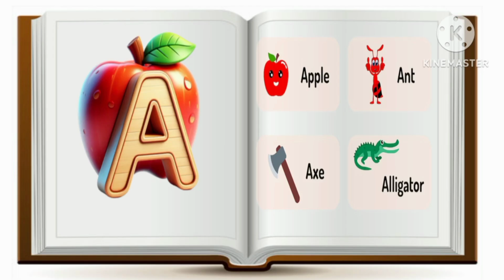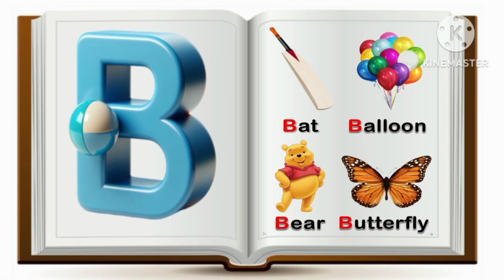A for apple, A for ant, A for axe, A for alligator. B for bat, B for balloon, B for bear, B for butterfly.